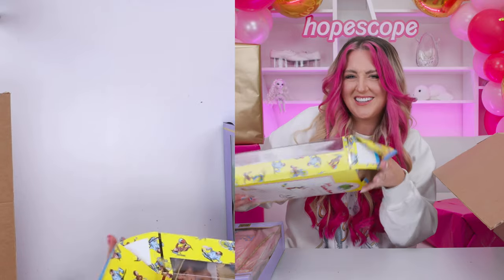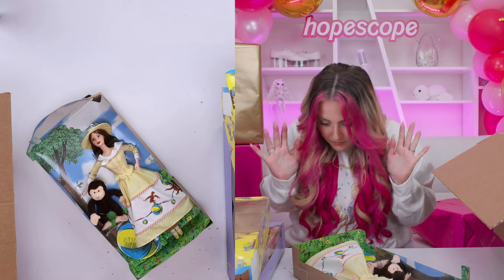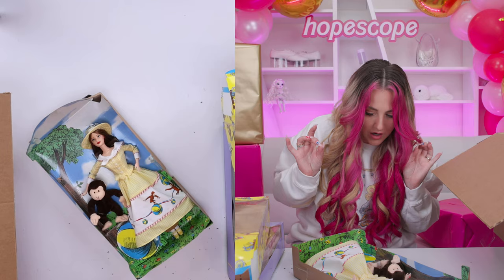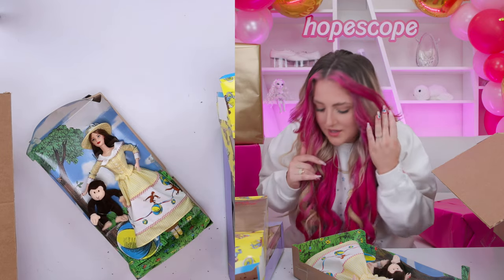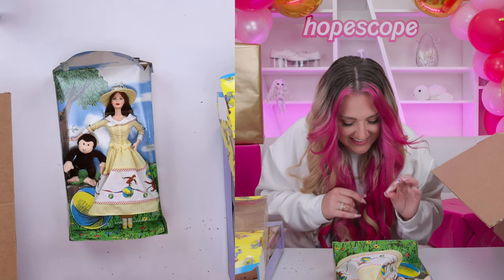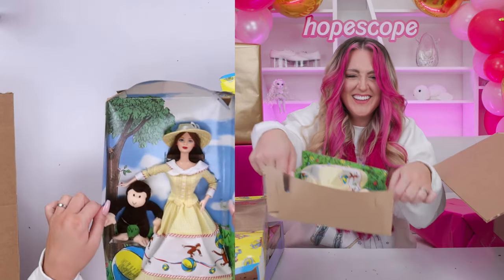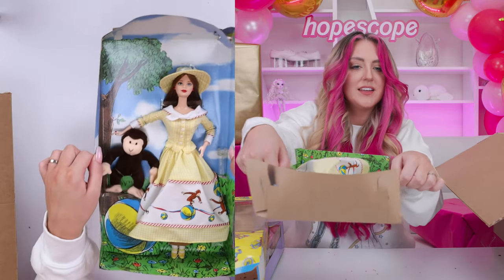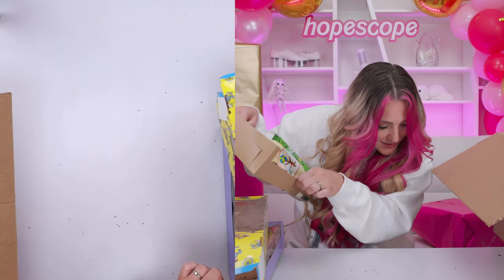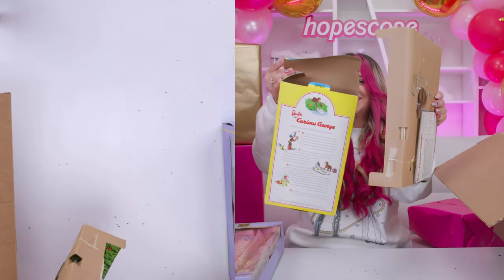Okay, we have Curious George Barbie. She's already open. Should we just take her out? There's kind of a glare. So, what is that? Something just came out of the box and it legitimately looks like mouse poop. Oh no. Scary. Oh, I don't like that at all. Oh, gross. Anyway, the Barbie's cute though. She comes with a little Curious George and then her little dress with the drawing on it. Guys, what is this that came out though? Okay, never mind. Maybe I don't want to open any of them anymore.